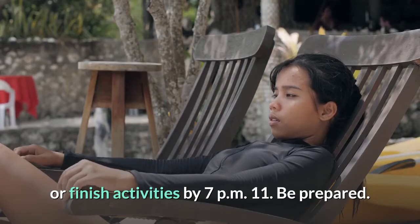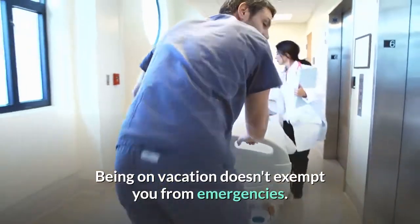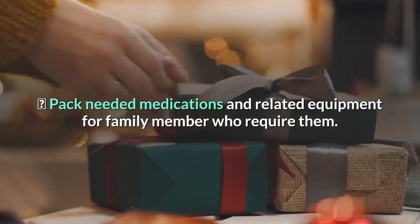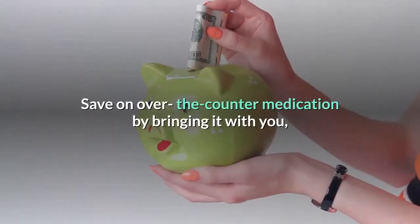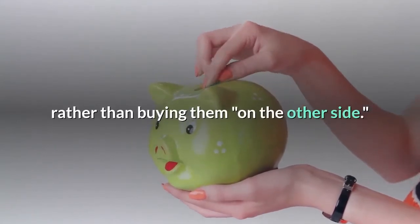11. Be prepared. Being on vacation doesn't exempt you from emergencies. Thus, be prepared to respond to emergencies while away. Pack needed medications and related equipment for family members who require them. Carry more than enough for your planned trip. Save on over-the-counter medication by bringing it with you, rather than buying it on the other side.